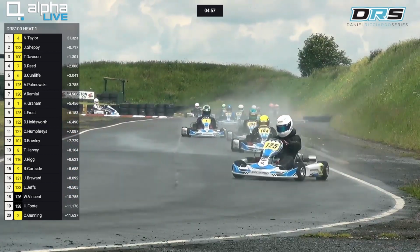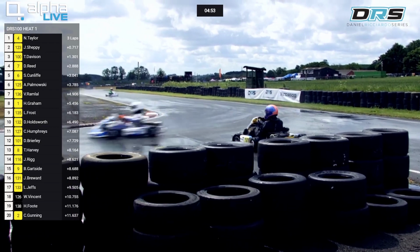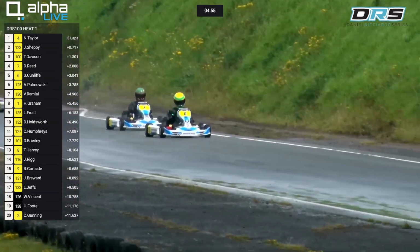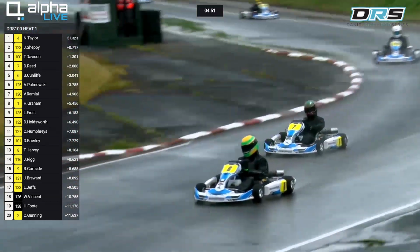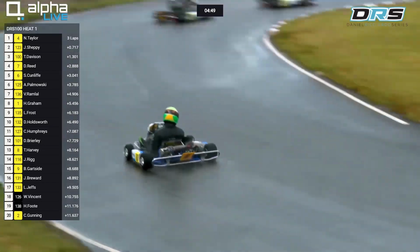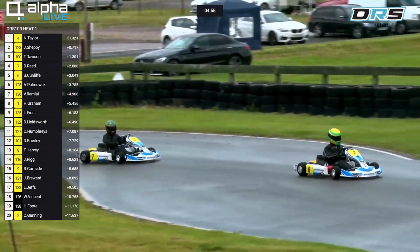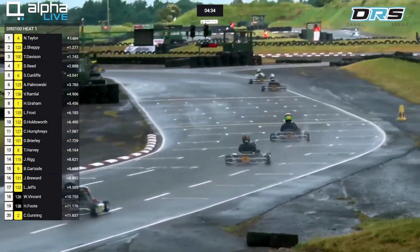Here goes Cunliffe again into the Bruno chicane. This time he makes the move stick, I believe. As, oh, somebody, that's Jack Rigg, spinning down at Stratford in the number 116 cart. But Cunliffe has made it through. And Cunliffe in that is very easily identified by the yellow, green and black crash helmet design.